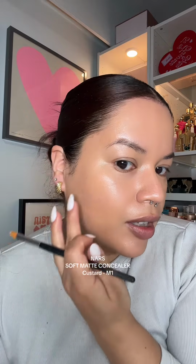This is the NARS Soft Matte Concealer. It's in a pot. It's a little bit of a drier consistency, but that's going to give you really good coverage and you're going to be able to keep it right where you want it. Just using a little brush to place it and patting it out with my finger. That's going to keep it really precise and where you want it. See, that tiny amount was just perfect right there. Then this one here.